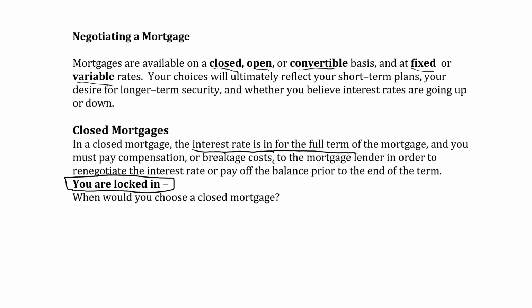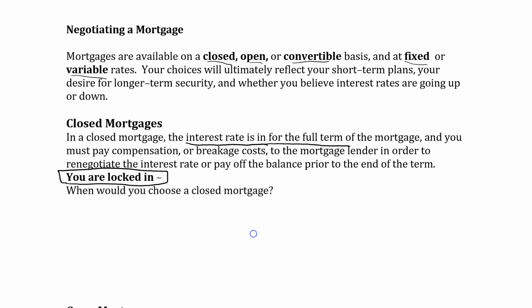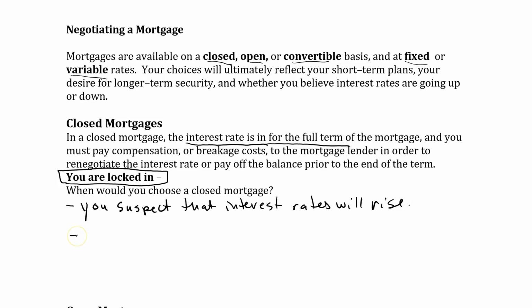When would you choose to use a closed mortgage? Well, you would probably use it if you suspect that interest rates are going to go up. Another reason why you would choose a locked or a closed mortgage is if you don't plan on moving. If you choose to sell your house before the amortization period is finished, you'll need to renegotiate that mortgage because you want to pay it off so that you can move into your new house.